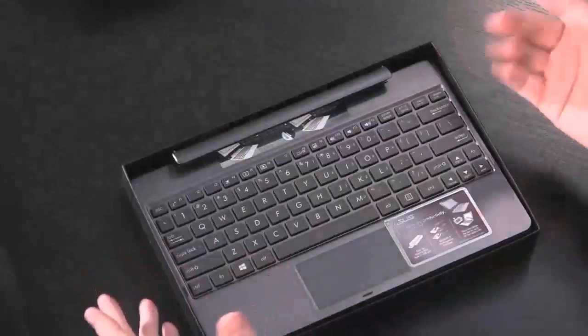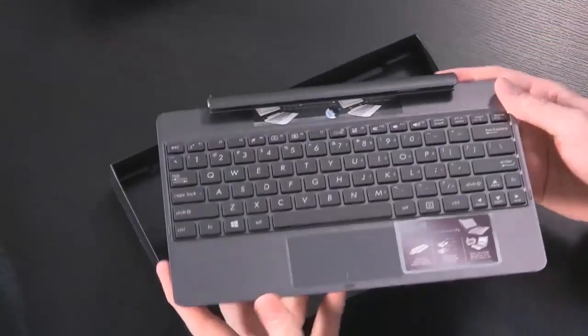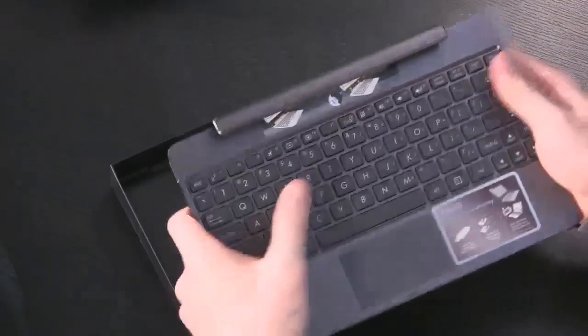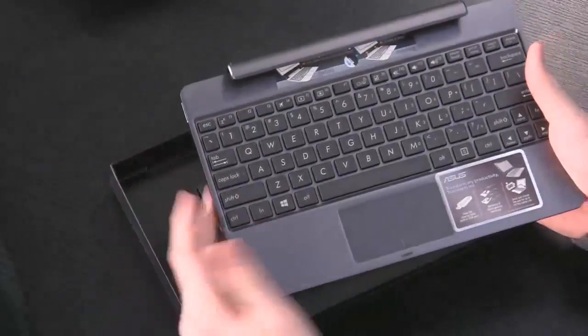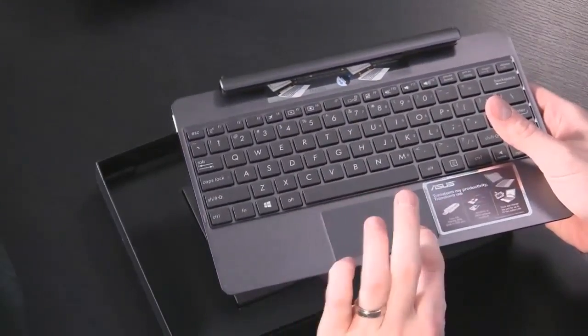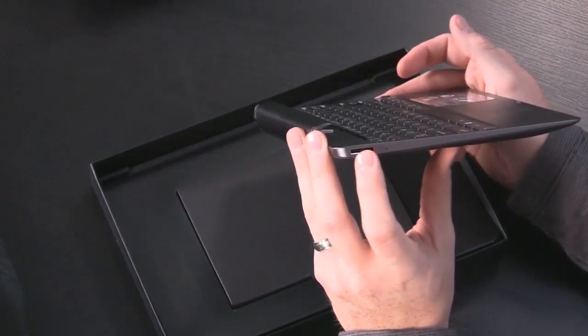So here, obviously, this would normally be wrapped in plastic, but since we'd already taken it out and played with it, if you've seen the Transformer devices and accessories, this will look very familiar. It's got a decent keyboard to it. It actually types pretty well. It's small. It's a 10-inch laptop keyboard, so it's going to be small. You've got your touchpad. It feels nice. Clicks well.